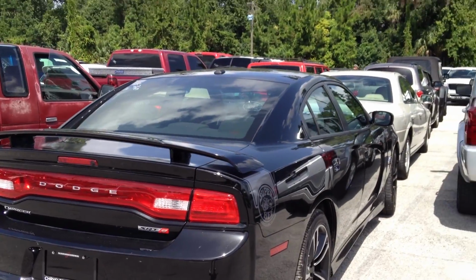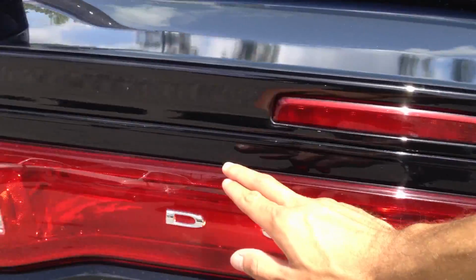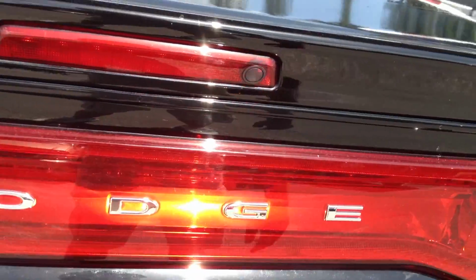It's a very attractive rear end. It's very nice once you see these cars at night because this entire thing lights up. This is actually a ring all the way around with LEDs, and it's very bright at night.